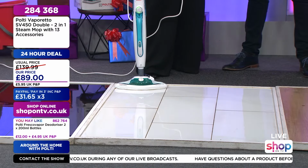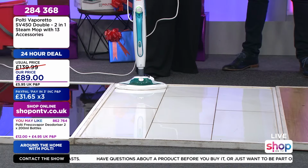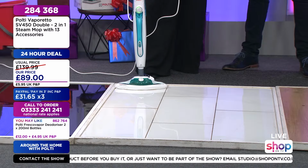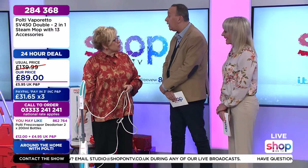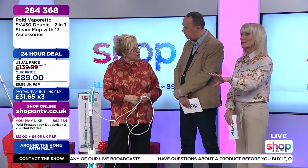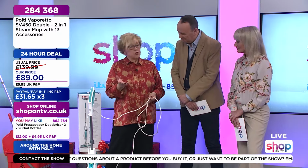Normal tap water, you don't have to buy fancy water. Great. Because there's a filter in the back of here, which it comes with. Brilliant. For the calcium. So if you've got a hard water area, you don't have to worry about it because it will filter it before it gets into the thing. An amazing warranty with this as well. Pulte are such an incredible company, and the warranties are fantastic. 2 years warranty.